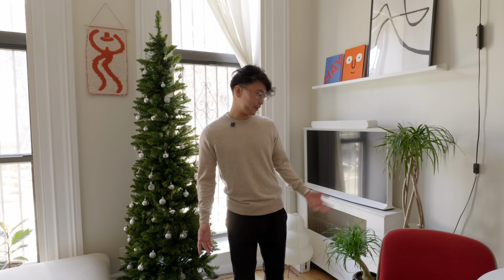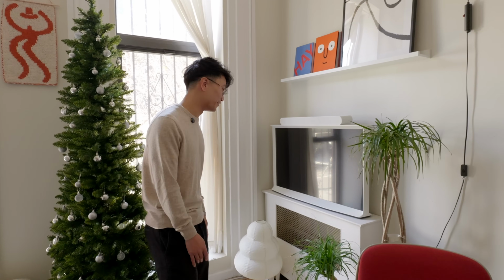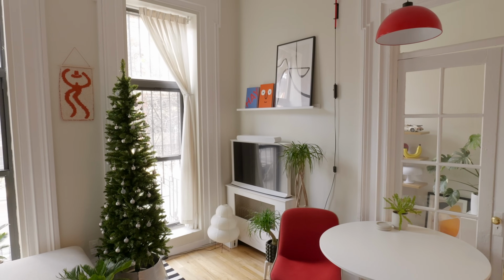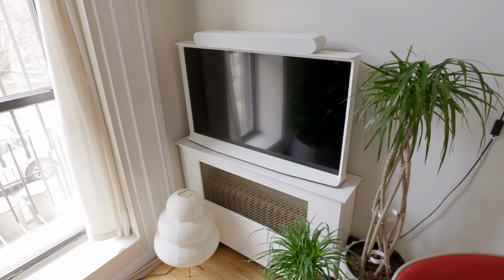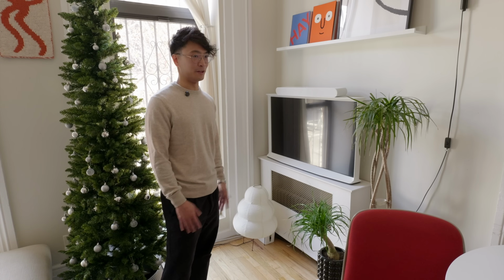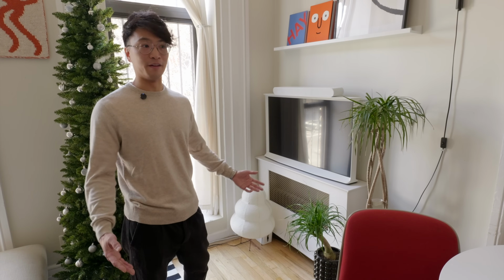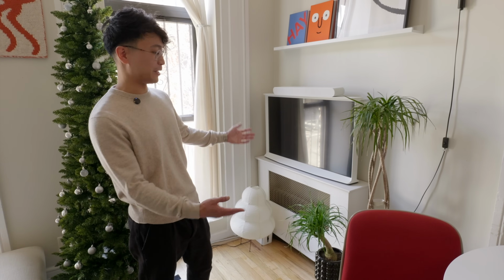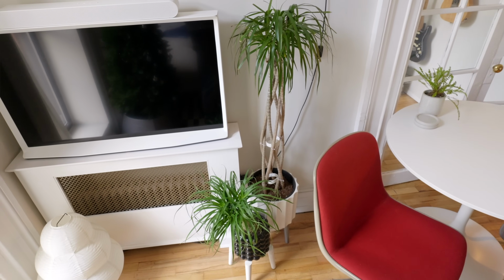Next to the Christmas tree, we have our entertainment area where we have a TV that we really like. We also got this TV off of Facebook Marketplace. It's a Samsung Serif TV. We really like how this TV is designed in terms of its functionality and how it integrates into the space. It looks really nice, and both Mei and I are plant lovers. We have lots of indoor plants, so next to that we have a couple of palms that fit really nicely in this corner of our living room.